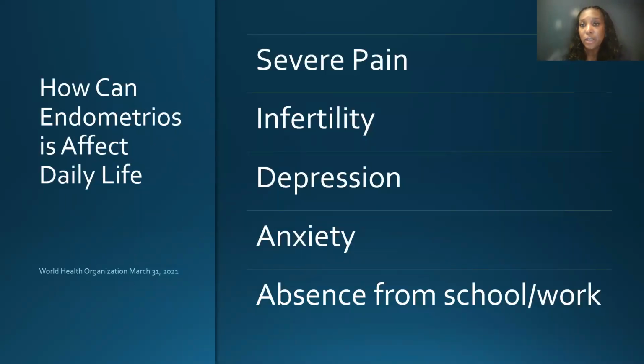So how can endometriosis affect daily life? As I've stated before: severe pain, absence from work and school, as you see here, infertility, depression, anxiety. It is very painful for a woman, not only physical pain, but explaining to physicians, especially non-gynecologists, that you're having severe pain. Some are seen as drug seeking, and some people just don't understand what endometriosis is or the pathogenesis of it. And it's the last thing that they think about when it should be the first thing.